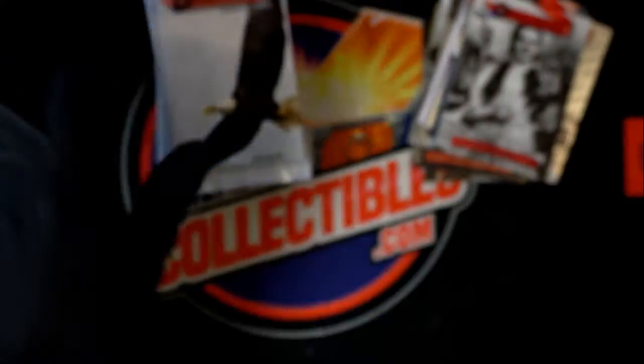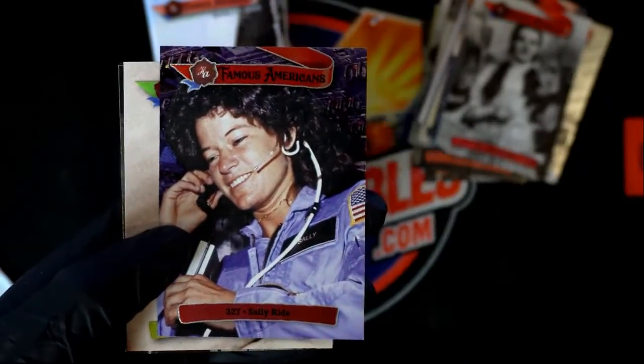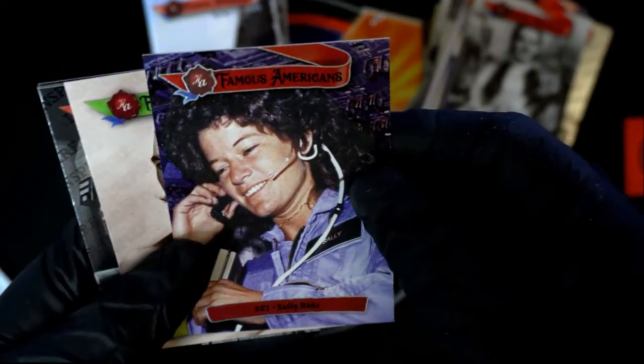Judy Garland. Was that a foil? No, it was not a foil. So you got Dorothy, Judy Garland. What else is coming out of here? Jim Thorpe. All right, got one of the astronauts. I think she's one of the ones from the 80s.